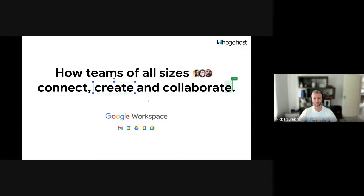And I'll put you guys on another screen so I can keep an eye on you as well. So everyone should be seeing my screen at the moment. And as Joshua said, we'll be talking a lot about Google Workspace collaboration, but also specifically about the security tools within Google Workspace.